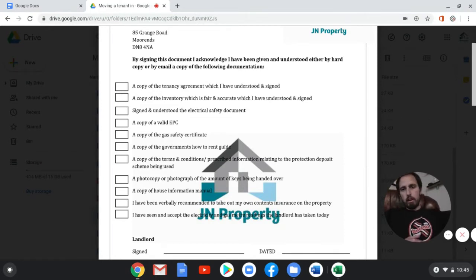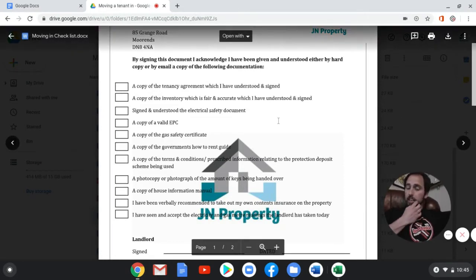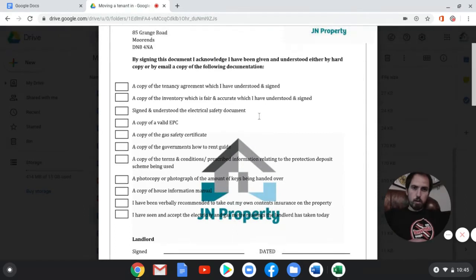On to the next one, sign and understood the electrical safety document. This one is a recent one I did. I did a rewire on the property, so I already had some documentation for that. But as of, I think, July 1st, there is going to be a legal compliance that all landlords give an electrical safety document. I think it should cost around the £50 to £100 mark, and obviously, get a qualified electrician, they'll go around and be able to give you that document.